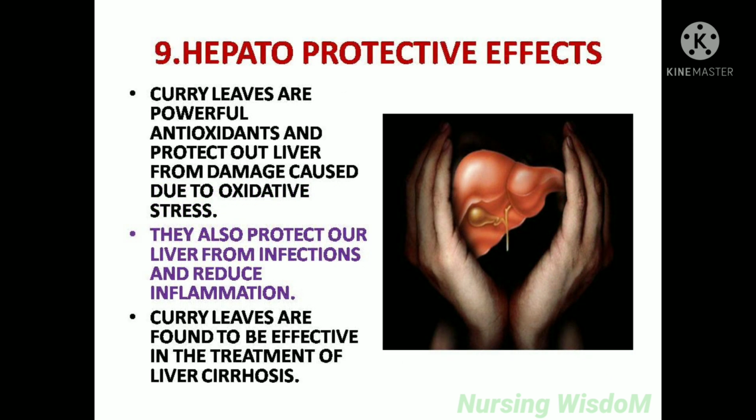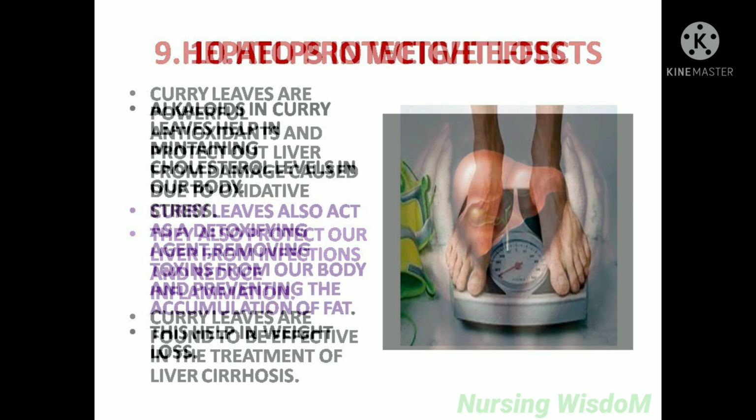Hepatoprotective effects. Curry leaves are powerful antioxidants and protect our liver from damage caused due to oxidative stress. They also protect our liver from infections and reduce inflammation. Curry leaves are found to be effective in the treatment of liver cirrhosis.